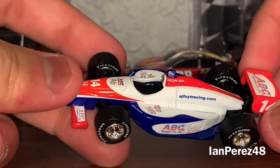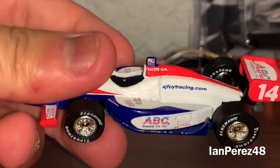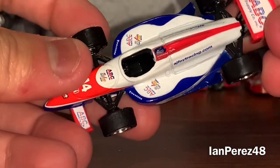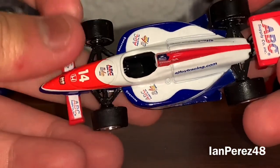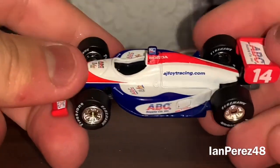Oh my goodness, this is like the late 90s IRL chassis. Oh crap. Yep, see, this is what I'm talking about. It's all wet and all that stuff. I don't know how or why, so don't ask. I really don't know. That's weird, and I don't know what it smells like.